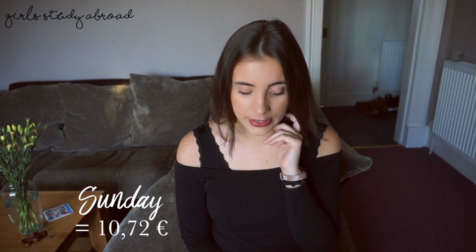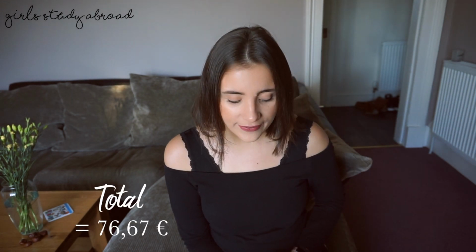And we spent €10.72 because cinema here is actually not that expensive. In Germany it's much more expensive. I don't know if it's just the one here in Aberdeen. We always go to the Vue cinema. That was €76.67.